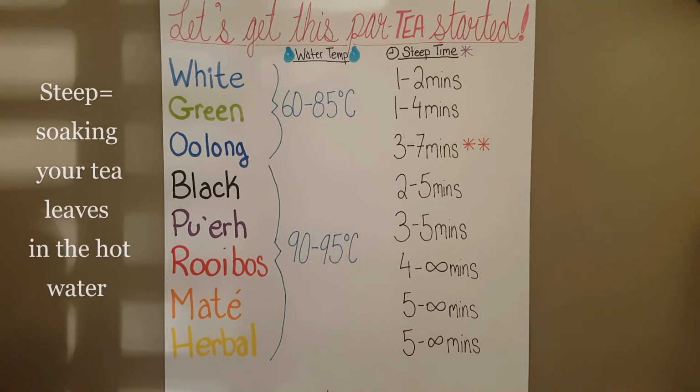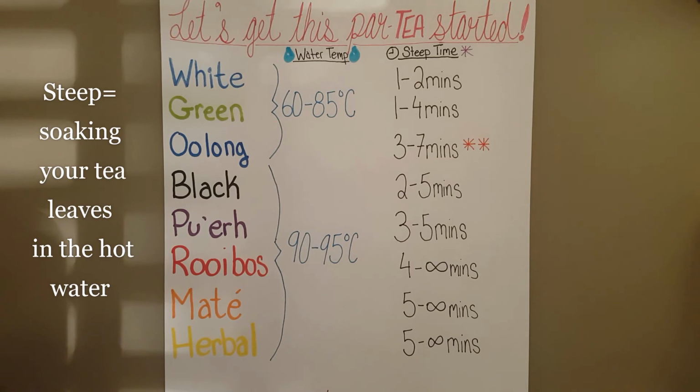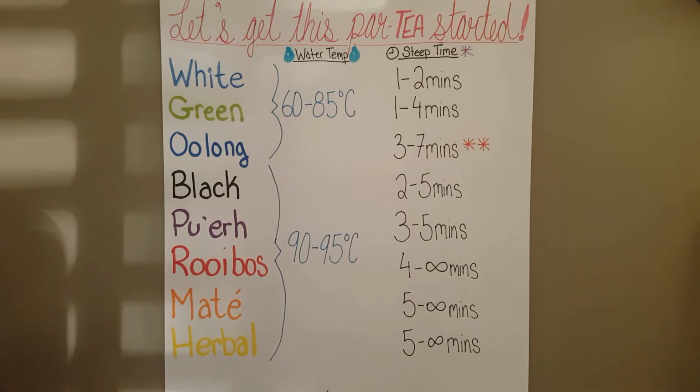Now let's look at steeping time. One important caveat is that steep time is hugely dependent on the particular tea you have before you. The numbers here are guidelines to get you started. A tea that tastes weak could maybe be steeped longer. A tea that is bitter or astringent should definitely be steeped less. You might have to do a little experimentation.